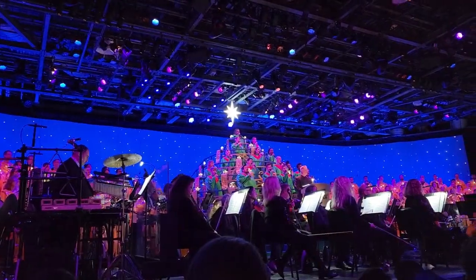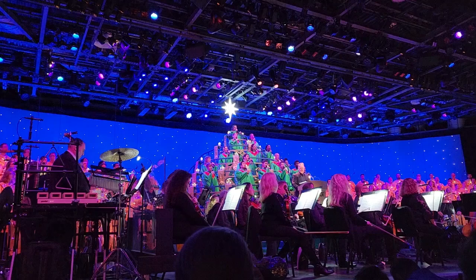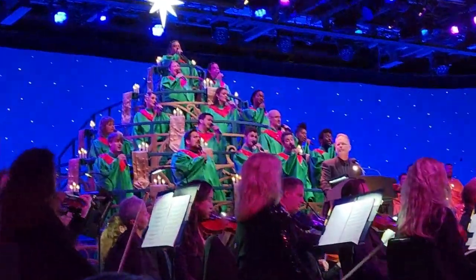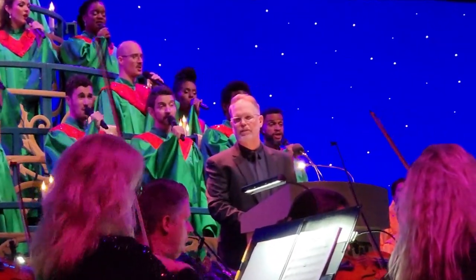But the pinnacle of our trip was being able to see the candlelight processional. This show was simply amazing. I cannot say enough good things about it. Everything I've heard about it over the years just lives up to the hype.